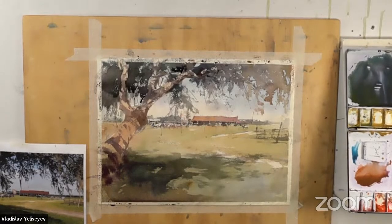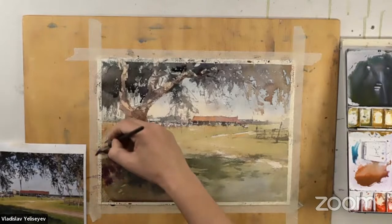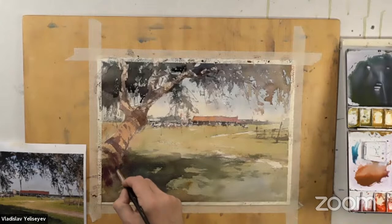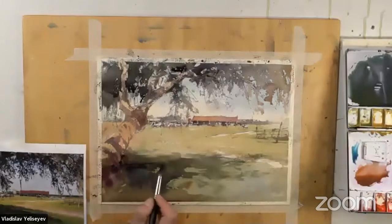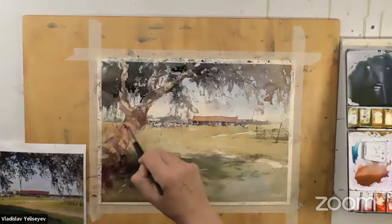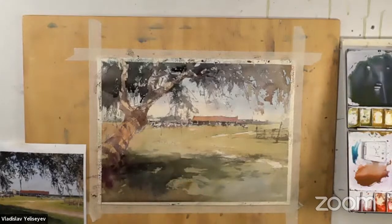Okay, so I don't want them to really make definitions between, oh, that's where the trunk stops, or it's all elusive here. Why is it elusive? Because it's in the dark. We never really would experience that knowledge by being there. And then we need to soften slightly. It's too hard. So with a soft brush and this, it's got to look like the way we experience.